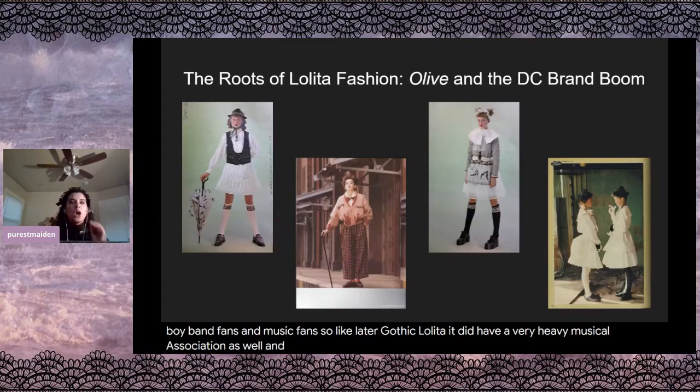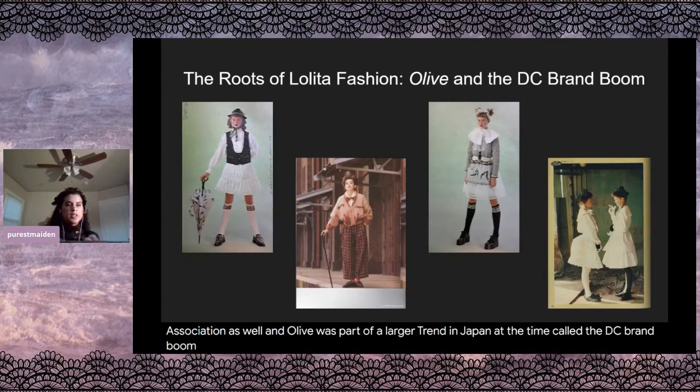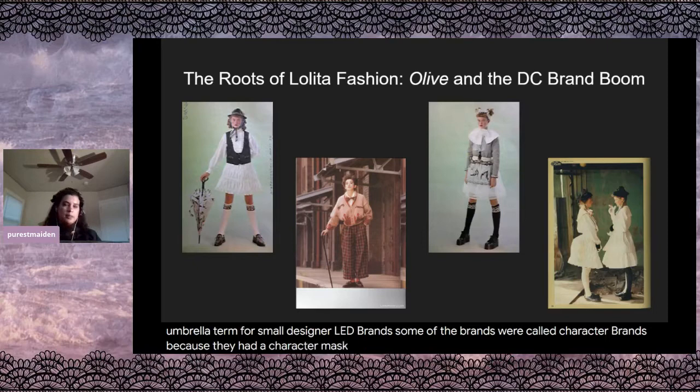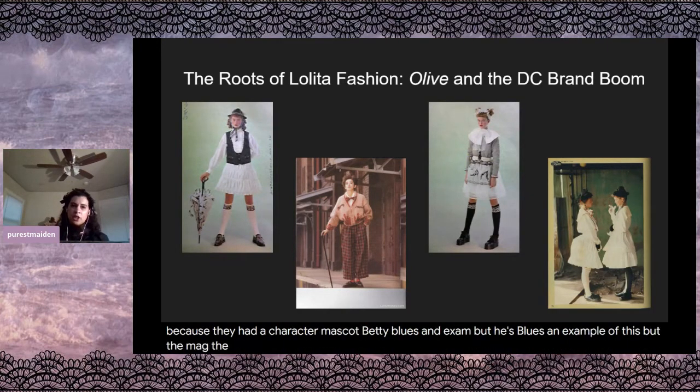Olive was part of a larger trend in Japan at the time called the DC brand boom. DC brand literally means designer and character, but in a broader sense, it was an umbrella term for small designer-led brands. Some of the brands were called character brands because they had a character mascot. Betty's Blue is an example of this. But the brands in Olive in particular were helmed by larger-than-life designers.